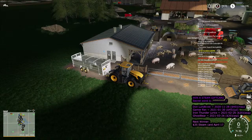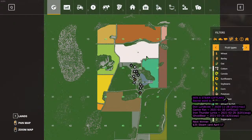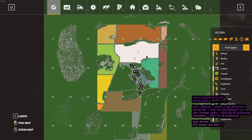Does that look like cotton's ready? Cotton field there. Yeah, that's ready. So is that field and so is that one. And the grass is ready. So cotton, that's oat. Oat and canola are all ready. And this field here can be seeded with barley.